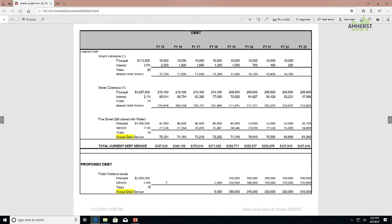When we do this and we start playing with the spreadsheet, we have this section called proposed debt, and we can look at things we want to think about doing, and we can project out what we think the rates will be and what the debt will be over a 20-year period or a 10-year period. And so we can do all our planning with this document to see where we are.